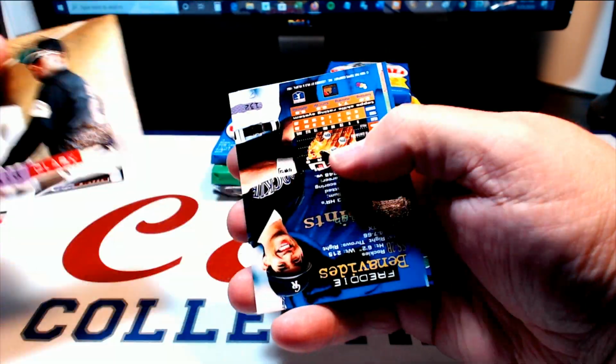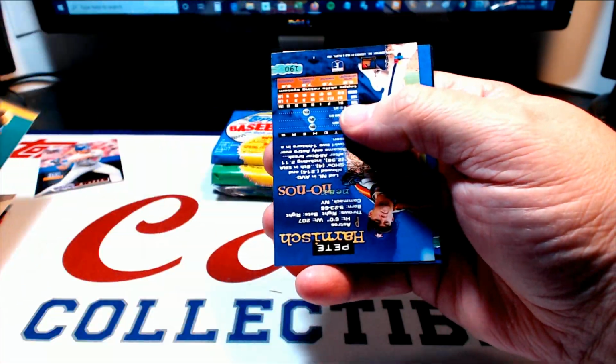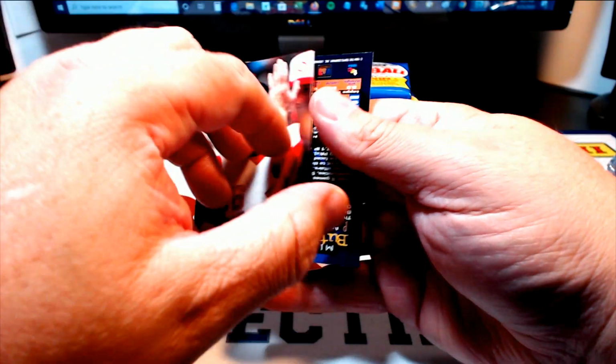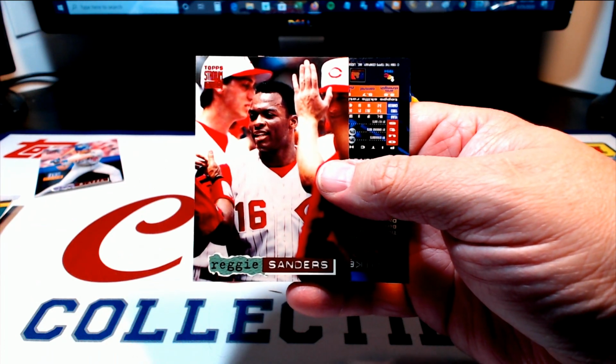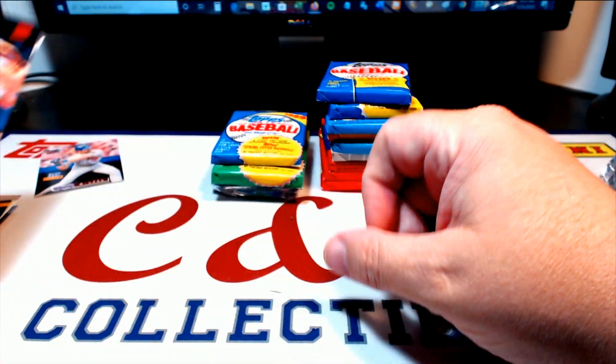Gerald Clark. Freddie Benavides. Pete Harnish. Reggie Sanders, underrated in my opinion. He actually is one, I think he might be one of two guys that has 400 home runs and 400 steals in his career. Mike Butcher.